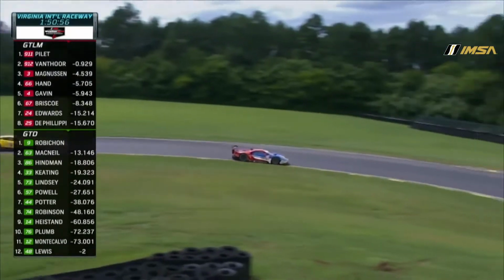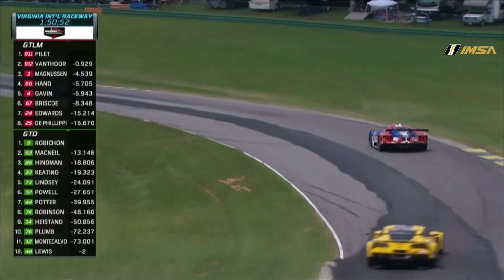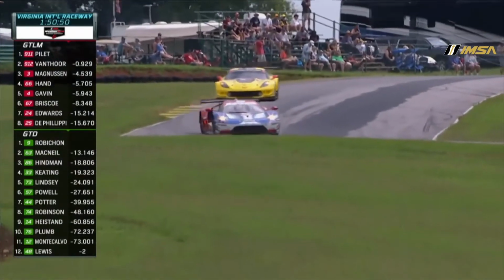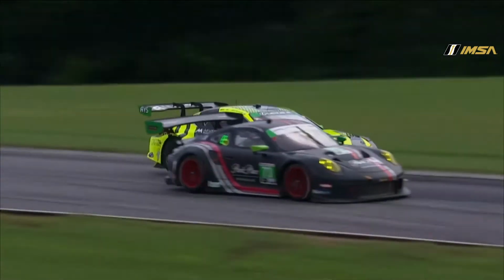An uncharacteristic mistake from that number 4 Corvette driven by Oliver Gavin here about an hour into the race. Very uncommon to see that, but the good news is everybody is able to continue on and no yellow flags, just one position swap there between the Ford and the Corvette.